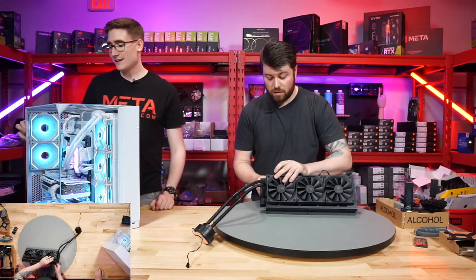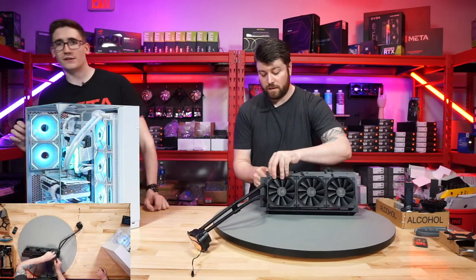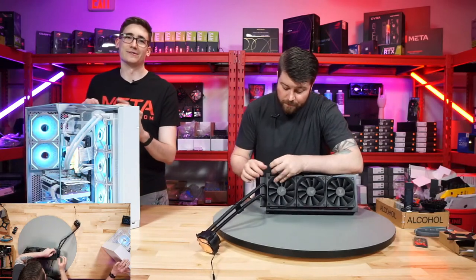White case with blue, nice. Yes, sir. This is a super clean build. I love the all-white aesthetic. We use it a lot.